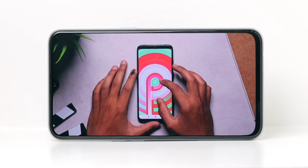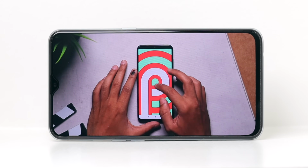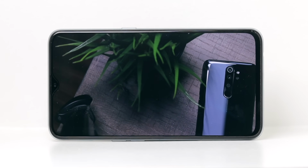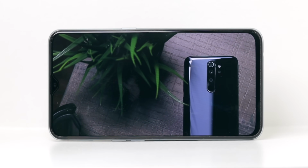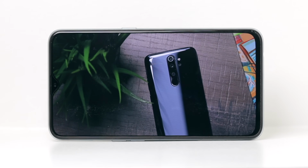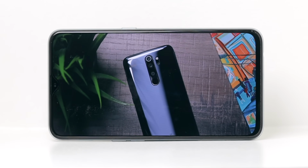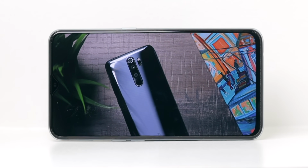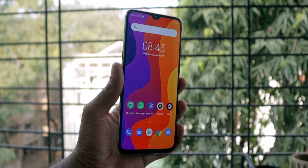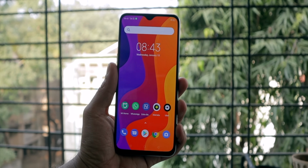So Realme X2 comes with an AMOLED display with a resolution of Full HD+. So things like watching movies or YouTube videos, playing games, or in general navigating the UI are excellent because of that beautiful AMOLED display. Now one thing that I did not like is the maximum brightness. So the maximum brightness is on the lower side, and that is pretty evident in terms of direct sunlight conditions.